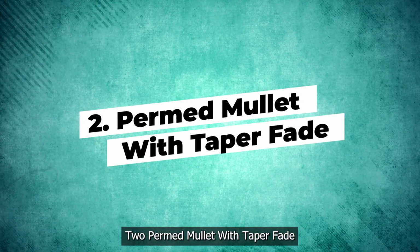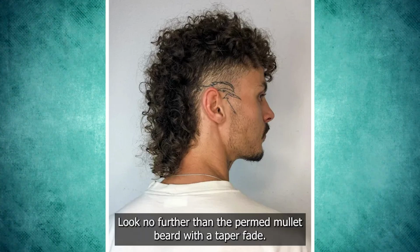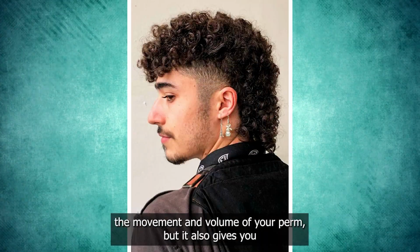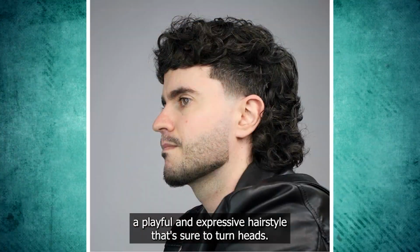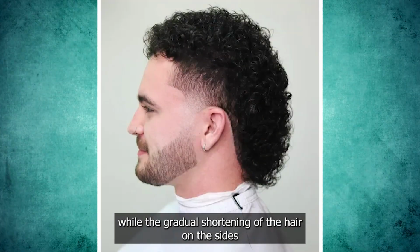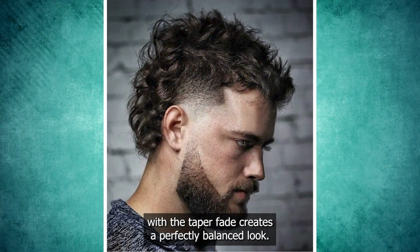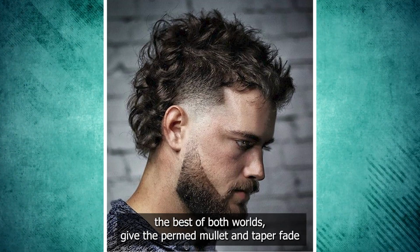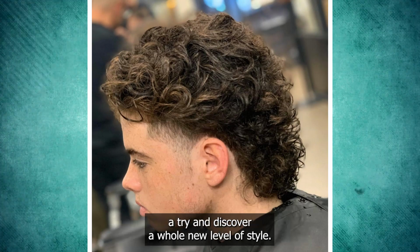2. Permed mullet with taper fade. Ready to take your curls to the next level? Look no further than the permed mullet paired with a taper fade. Not only does this combo allow you to embrace the movement and volume of your perm, but it also gives you a playful and expressive hairstyle that's sure to turn heads. What's more, the mullet is surprisingly flattering on most men, while the gradual shortening of the hair on the sides with the taper fade creates a perfectly balanced look. So if you're after a fresh and exciting hairstyle that combines the best of both worlds, give the permed mullet and taper fade a try and discover a whole new level of style.